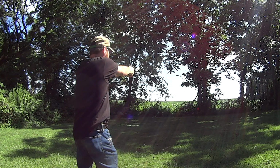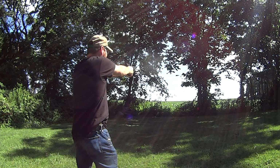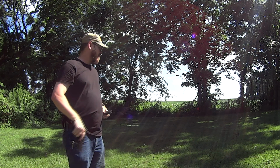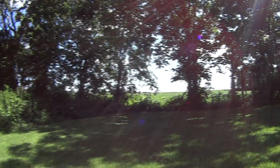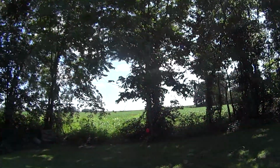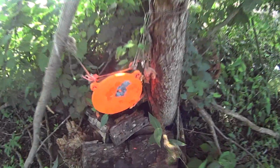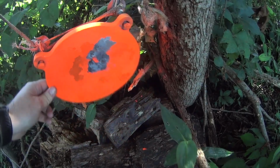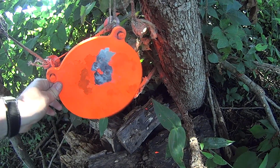Alright. Let's see. I'd say that worked pretty good. Check it out. Yeah, you can see where all of our impacts are. It ain't bad at all. 15 yards and, yeah, it's probably about a 3, 3.5 inch group. I'll take it.